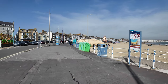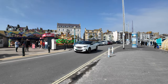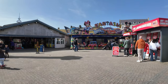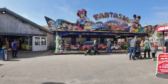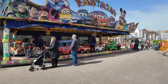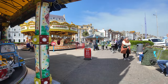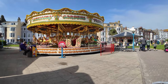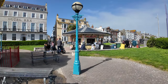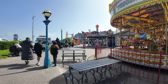We'll have a look over here, as it wasn't open the last few times I've come up here, and see what you can expect when you come down here. Oh yeah, it's one way. You've got the kids' rides over there, the fun fair, and the Formula One over there. It wasn't open before, but it's open now. Quite popular rides. This is Alexandra Gardens, and we'll leave it here.